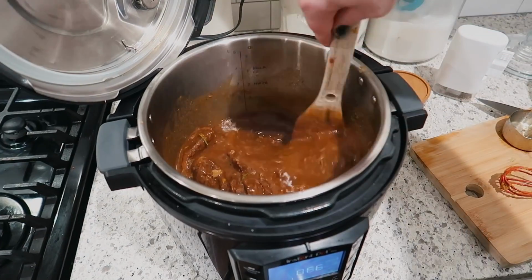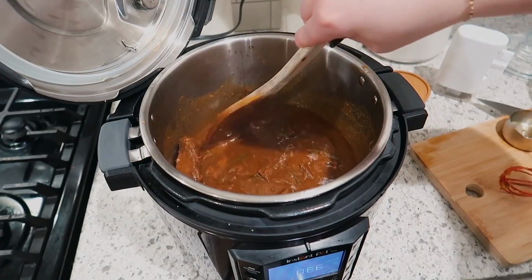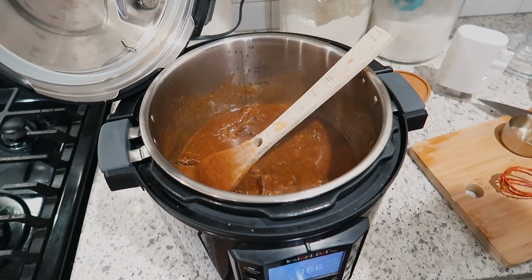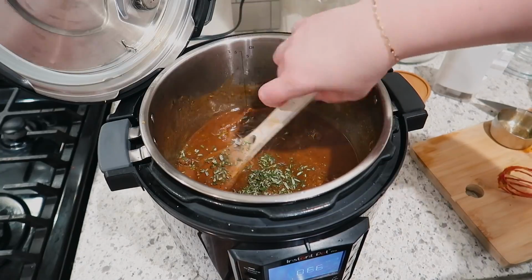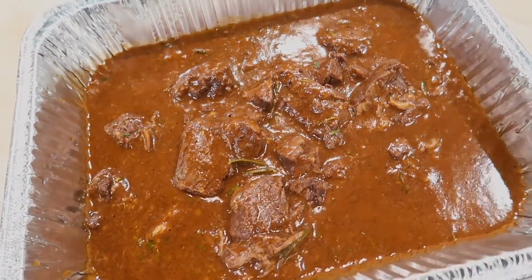Okay, so I tasted this. It does not need any pepper. I think that it's already spicy enough with all the pepper that I added to begin with, but I am gonna add the remainder of the rosemary, so just about another, I don't know, couple teaspoons or so. Give this a stir. All right, so here is my completed Tuscan beef stew.